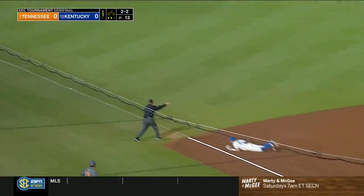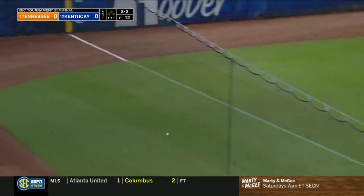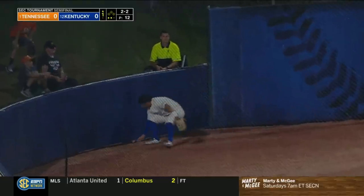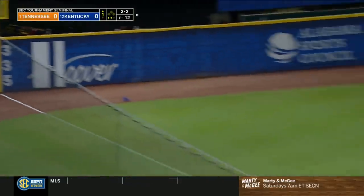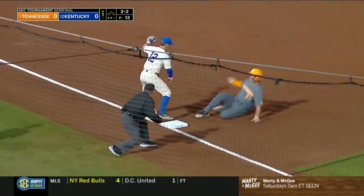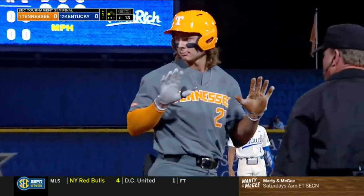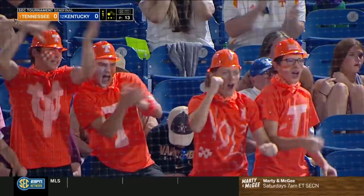The third, and that's fair. Inside the line, past the reach of Easton Hunter Jump into the corner to find it. And Jordan Beck thinking about three. He's chugging along. The throw is there late. And Jordan Beck hustles his way to third base with two outs in the opening frame.